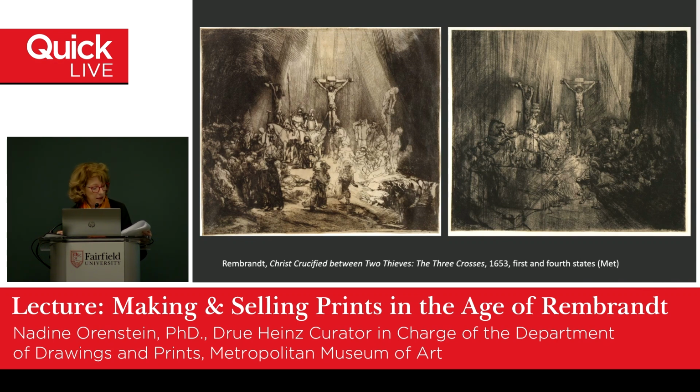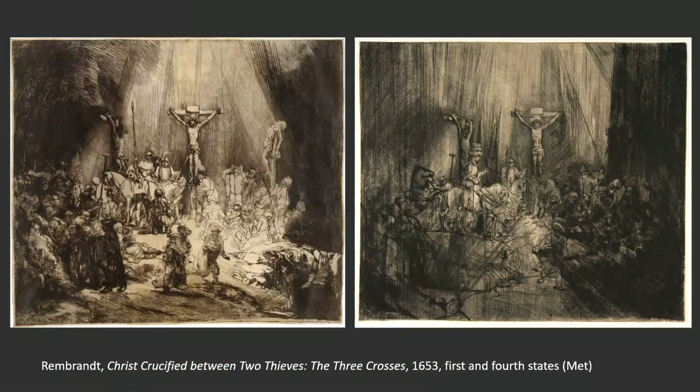Most famously, this method of finishing a print and then taking up the plate again and dramatically reworking it continued throughout his career. He did this with the print of the Christ crucified between two thieves, which is more commonly known as the Three Crosses. The print dates towards the end of his career, and on the left is an impression of the first state of the print. This impression at the Met is printed on vellum or parchment. And here he depicted the moment when Christ has died on the cross. And to the right of the cross, Mary has fainted. And to the left are the centurions on horseback.